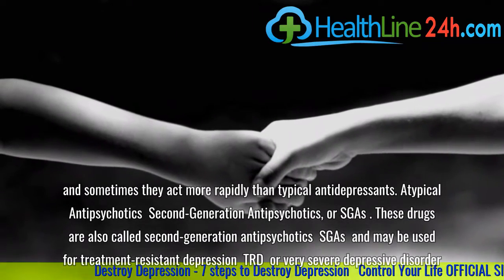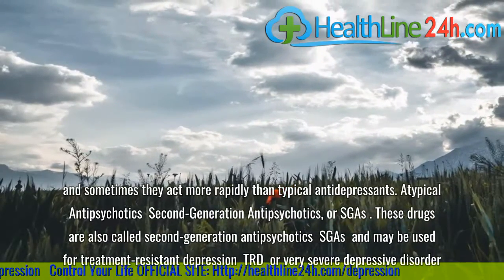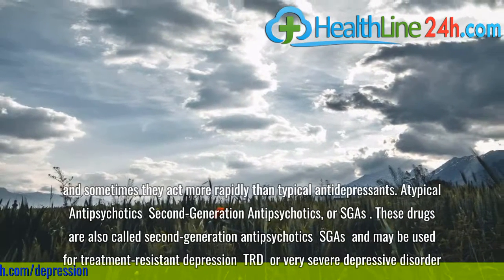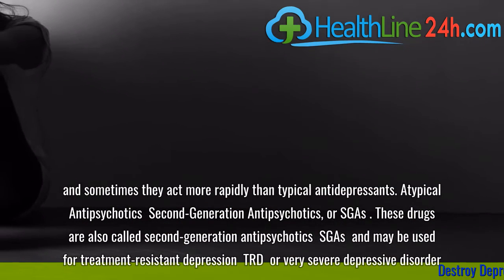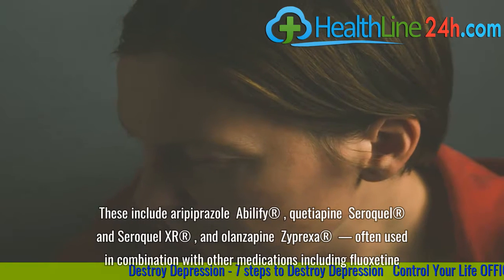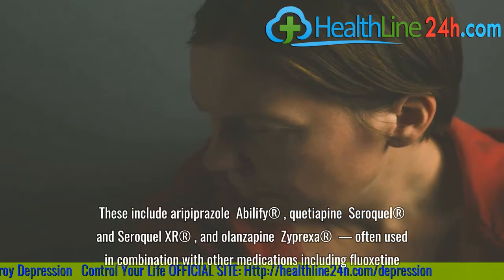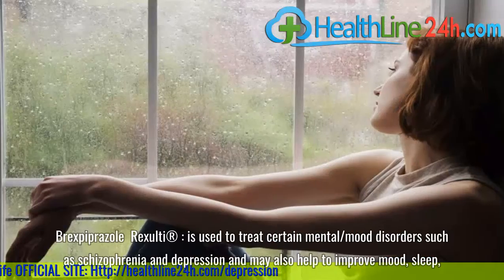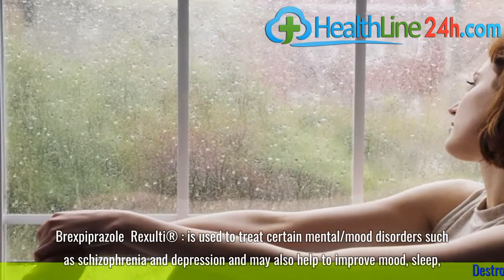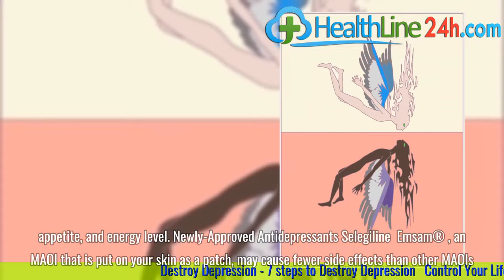Atypical antipsychotics, also called second-generation antipsychotics, or SGAs. These drugs may be used for treatment-resistant depression (TRD) or very severe depressive disorder. These include aripiprazole (Abilify), quetiapine (Seroquel and Seroquel XR), and olanzapine (Zyprexa), often used in combination with other medications including fluoxetine. Brexpiprazole (Rexulti) is used to treat certain mental mood disorders such as schizophrenia and depression, and may also help to improve mood, sleep, appetite, and energy level.